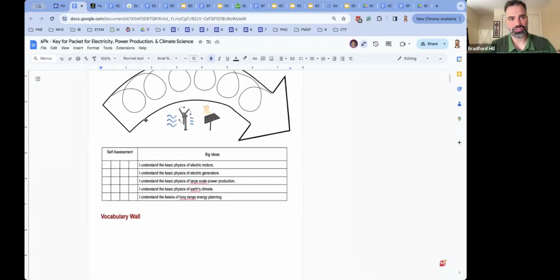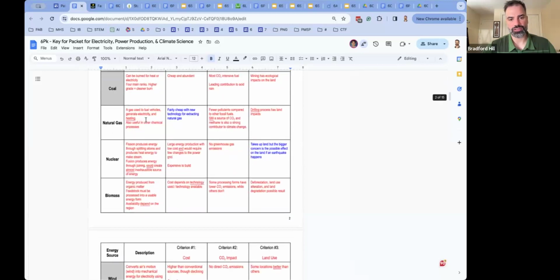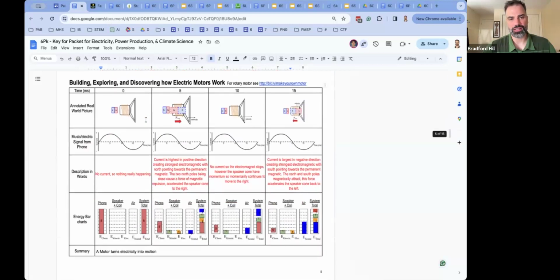how the packet supports this. Here's the speaker, and I'll just show that here in the first cartoon, we got the permanent magnet. That was that silver magnet that we saw, neodymium. Those are strong magnets, but you saw how little that was. That was not like a giant magnet or anything. And then we got the wire, but at time 0, there's no current, so there's nothing happening.